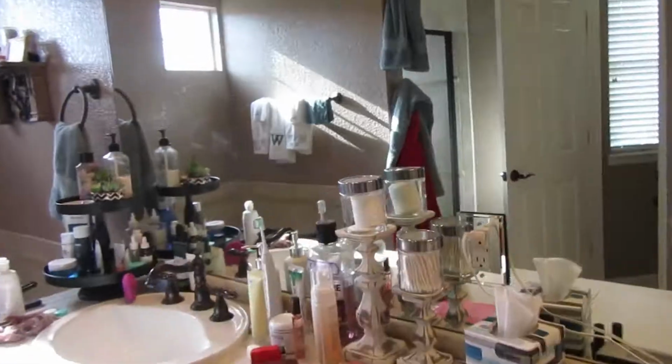First off, the room is always insanely messy, so that's something I pretty much do on some Saturday mornings, is clean up our space. But I'm going to start with my skincare.